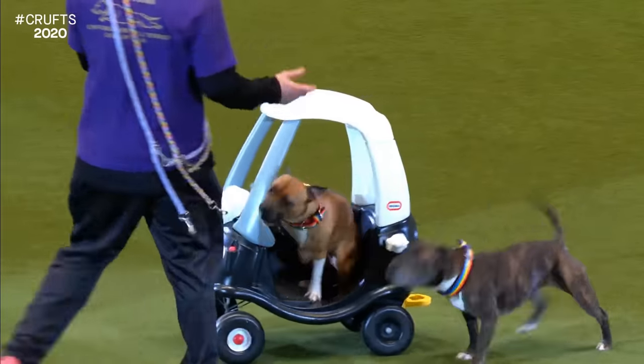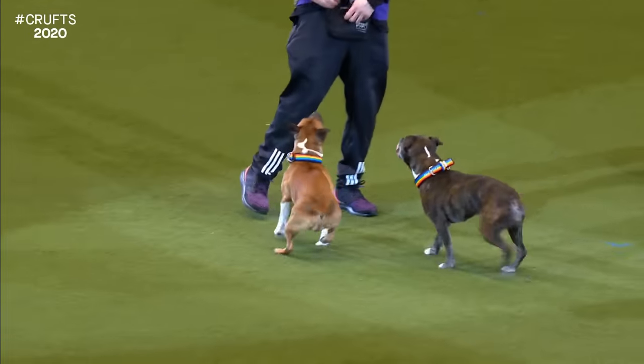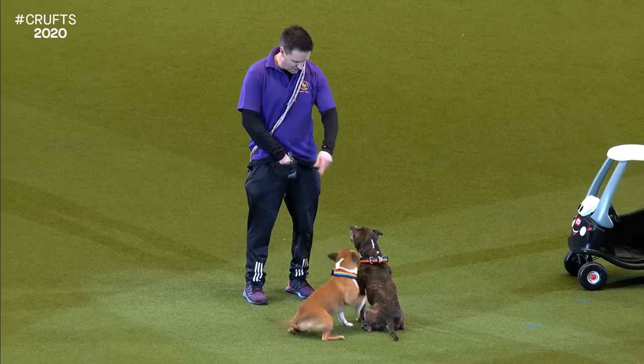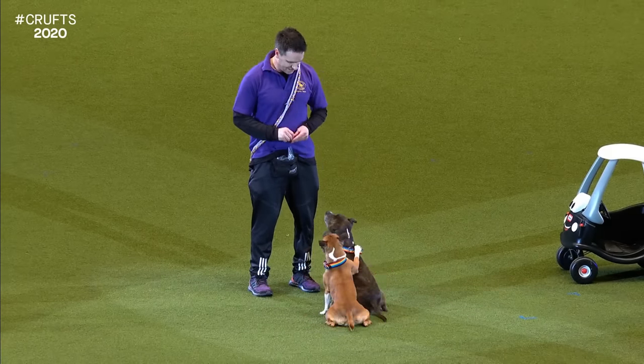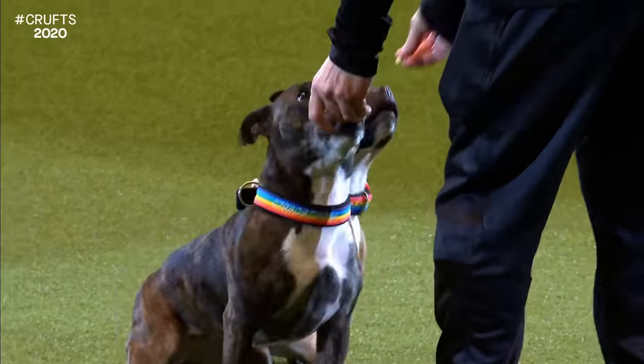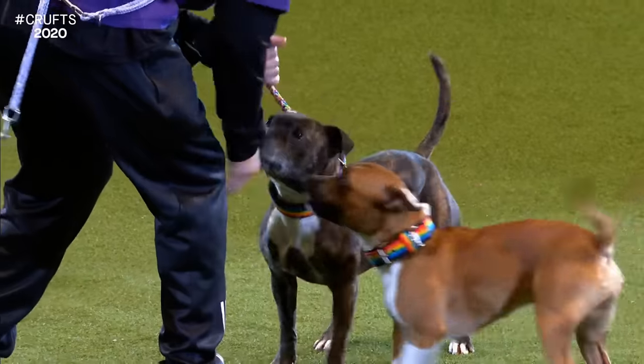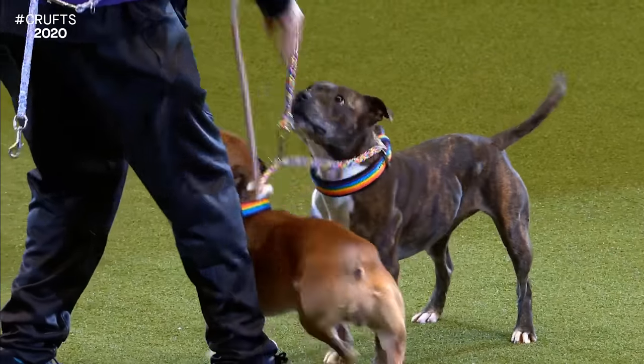Now these two girls love each other desperately. They love to work together. They are very, very fond of each other. They like to have a cuddle. Clever girls, aren't they? Let's pop them back on. We'll take their mode of transport out.